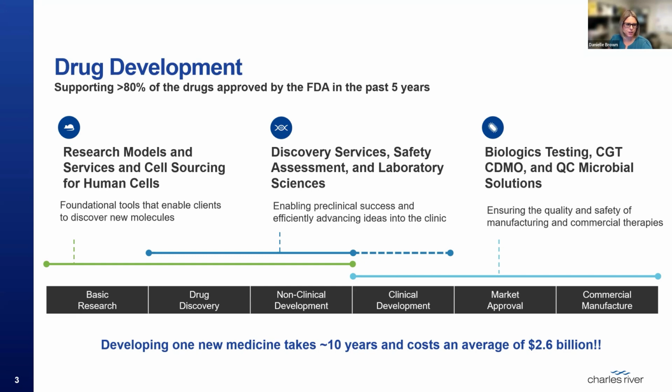We also at Charles River supply a lot of the animals that are used in research, mainly rats and mice. And we also provide some immune cells, plasma, and human donor blood to help with this early research process.